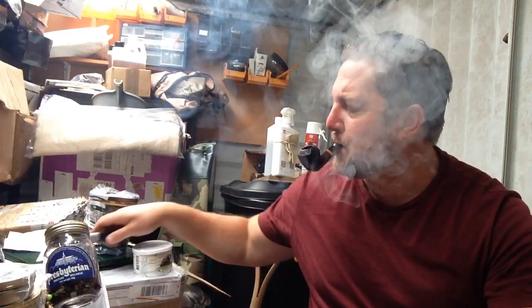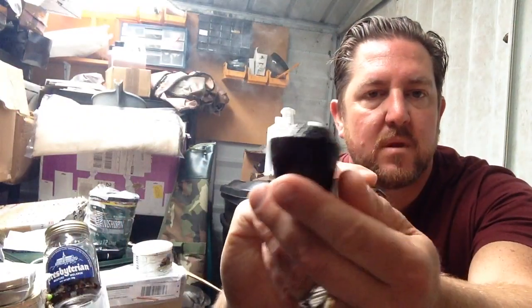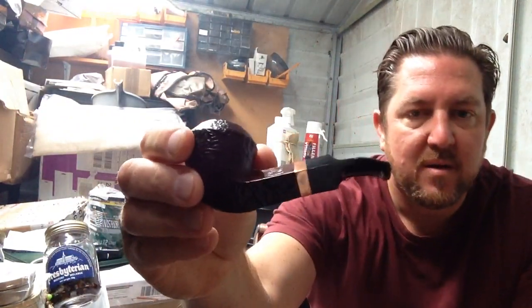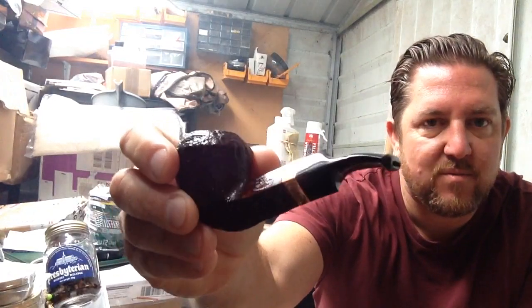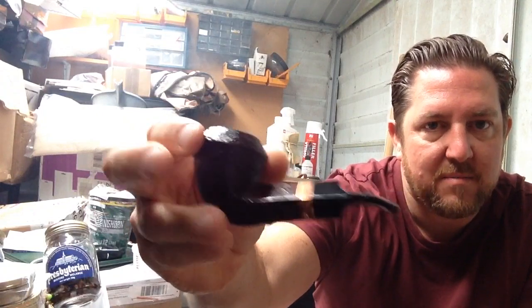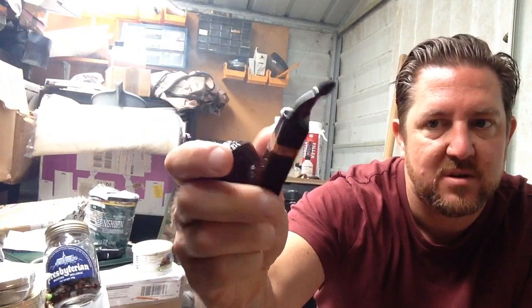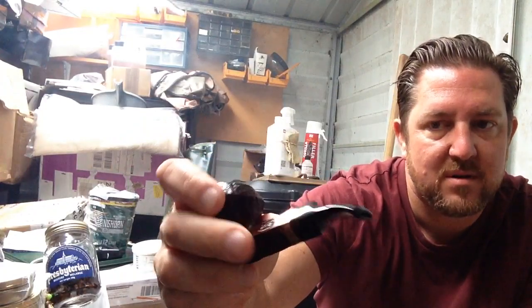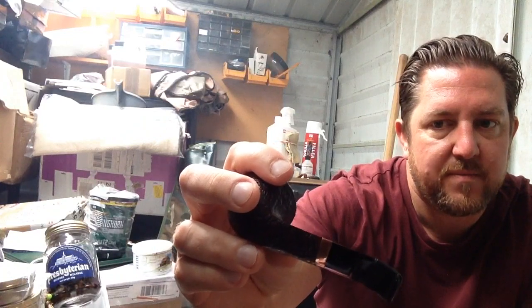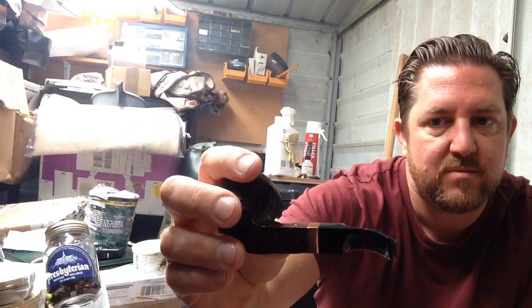The pipe is a Dagna pipe, which is a lovely pipe. But if you've watched my videos for any amount of time, you know I had real trouble with this pipe. It's a great smoker, lovely size, beautiful rustication, but the stem I had real trouble with, and I ended up ruining it.